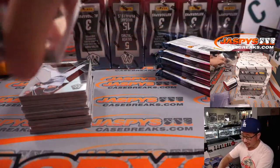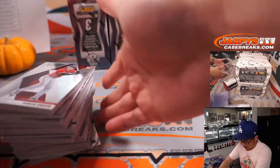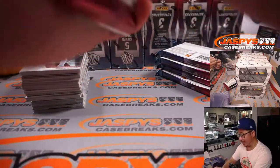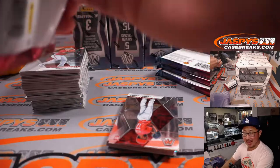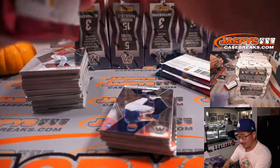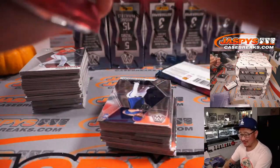Right. Yeah. This is the first time you're going to see Mike Trout in the Mosaic design. So especially like a one of one Mike Trout or something like that. Imagine out of Mosaic would be pretty awesome. Yes, confirmed. Diamondbacks are on this checklist.